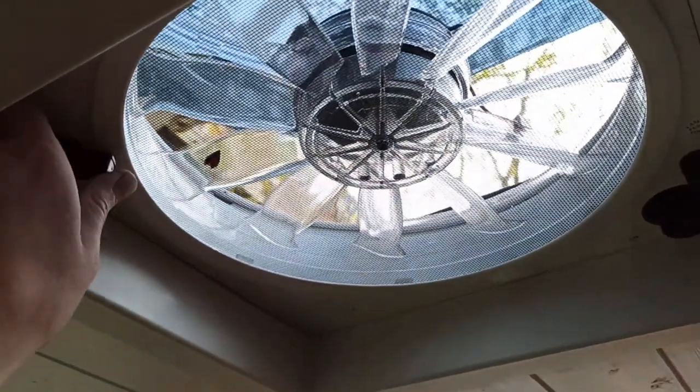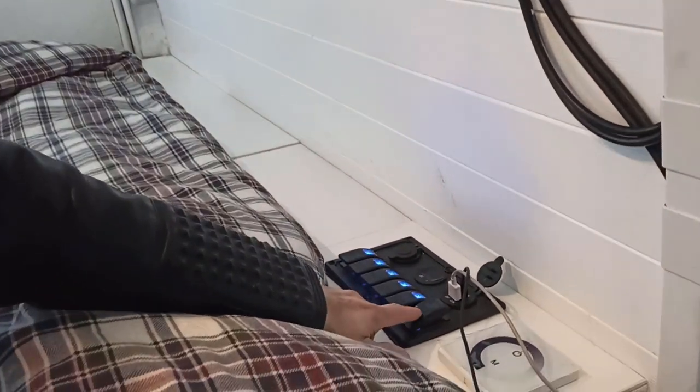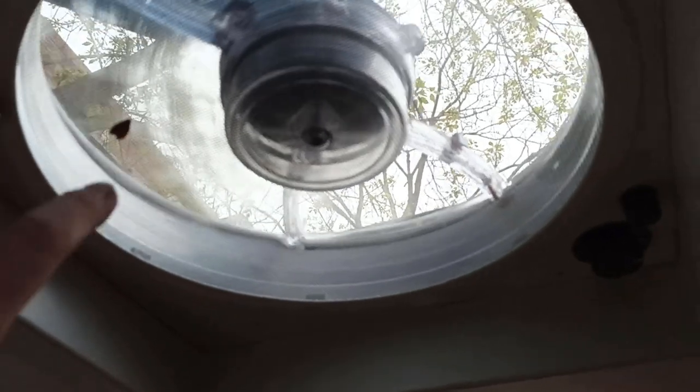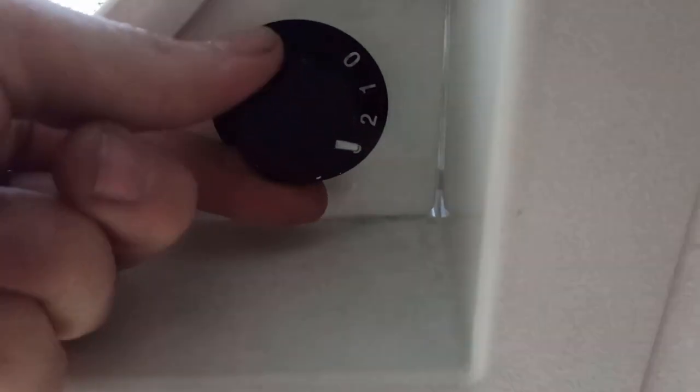So, okay. You have to open the lid. So here is the opening. Because this guy is smart, you can't start it if it's closed. So then you put the switch on. Then the first switch. And then it works as a fan. And then there is a switch here, so you have first, second, and third.